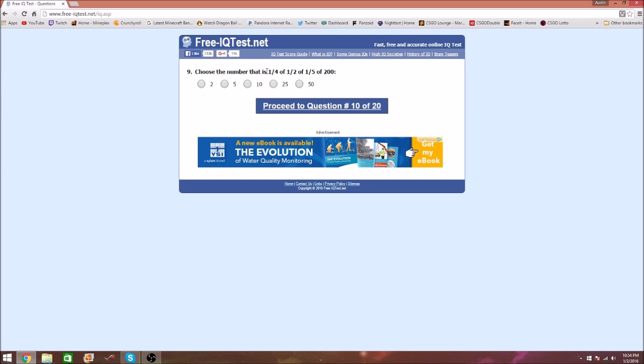Choose a number that is 1/4 of 1/2 of 1/5 of 200. So 200 divided by 5 would be 40, and half of that is 20, and 20 divided by 4 is 5. So it's 5, right? So 200 divided by 5 is 40, and 40 divided by 2 is 20, and 20 divided by 4 is 40. Yeah, it'd be 20. I mean 5.